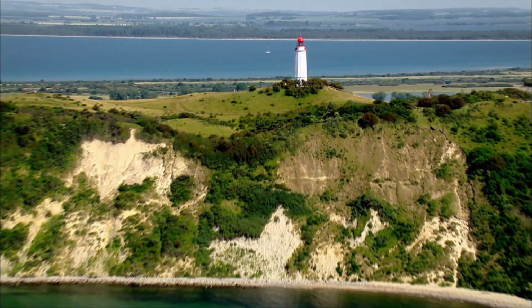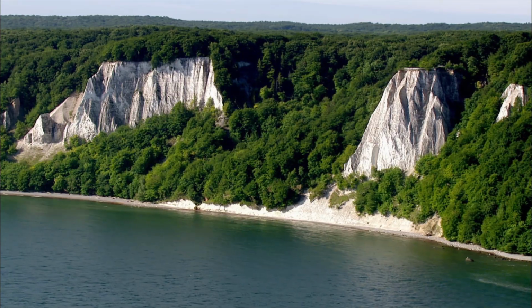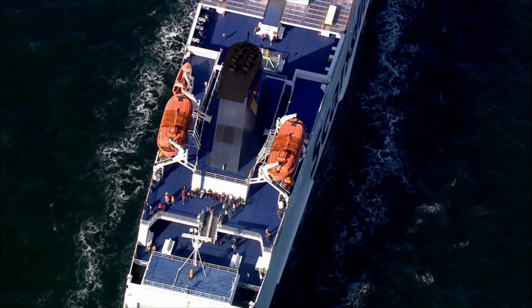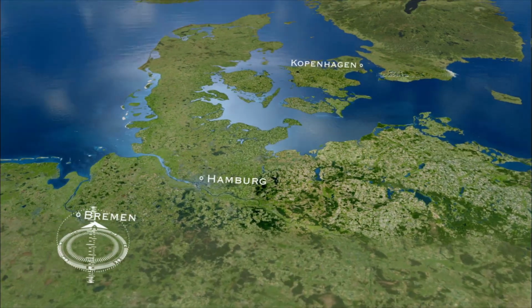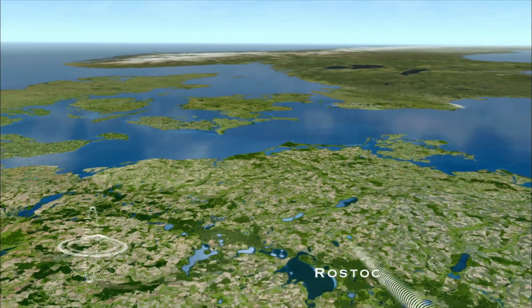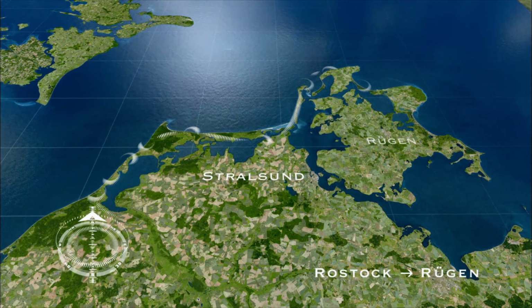We pass the islands off the coast of western Pomerania and carry on to Ruegen, the island of never-ending beaches and world-famous chalk cliffs. Since the time of the Vikings, shipping routes have been connecting the Baltic shores. Our trip begins northeast of the Hanseatic town of Rostock. It will lead us via Darss and the island Hiddensee to the town Stralsund and the island Ruegen.